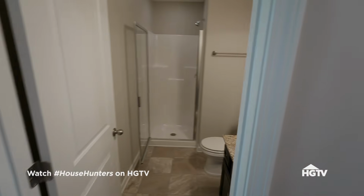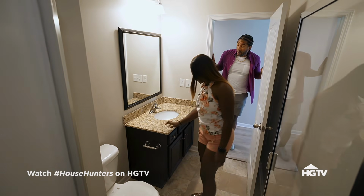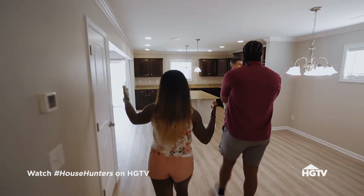There's a full bath here on the first floor. Oh, this is nice. I really like these countertops. I think these are granite. And now the whole world just opens up.